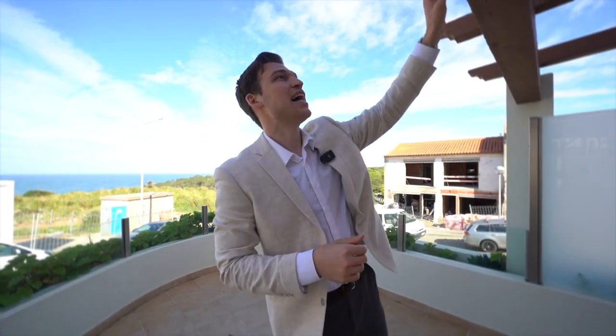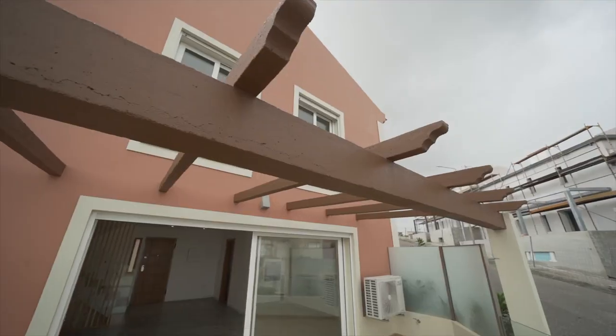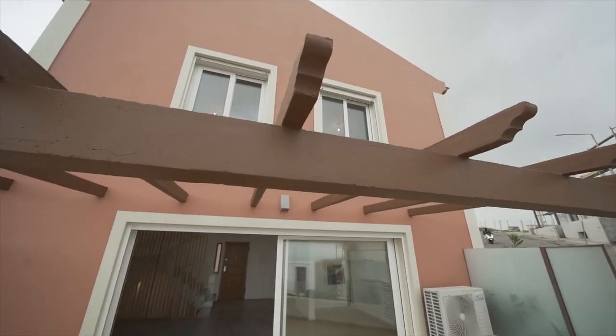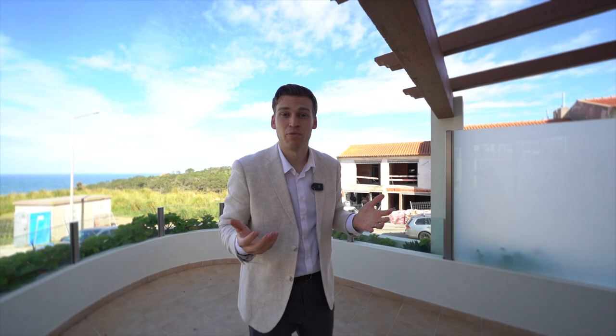And then up here, you would think that this is wood, but it's actually not. It's actually made out of cement. And I really like that, because wood over time, especially in an environment near the beach, can get really beaten down and you might have to replace it. Whereas with cement, it won't need to be replaced.